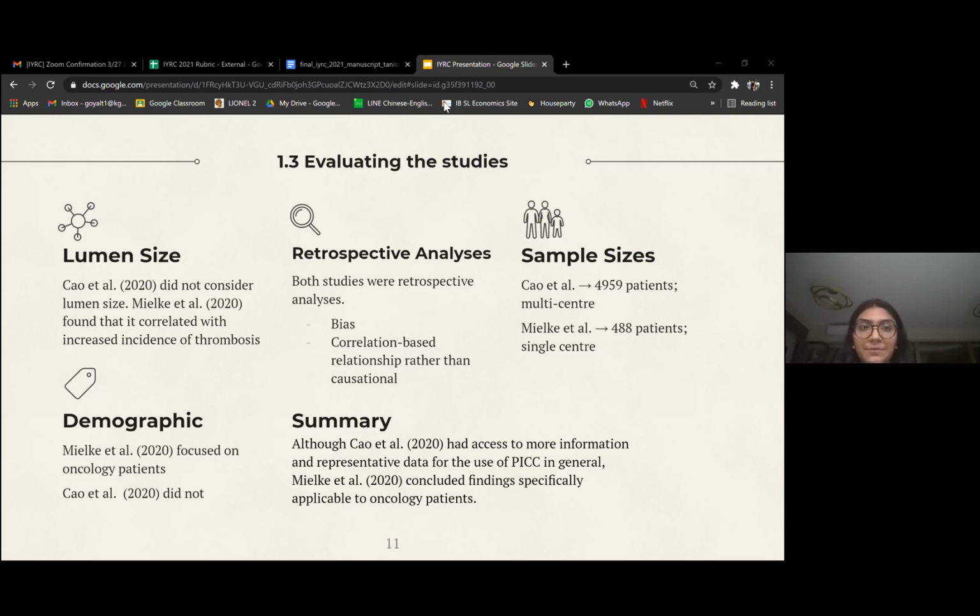study were severely impacted. Both studies were retrospective analyses, which is when trends and patterns in information that has already been collected from the past are identified. They make use of convenient sampling when collecting data, and therefore by nature are liable to bias. They also lend themselves to more correlation-based relationships.